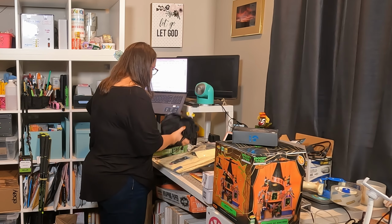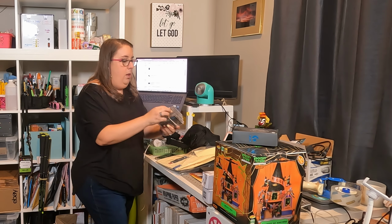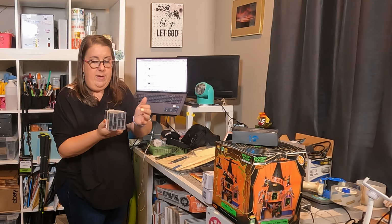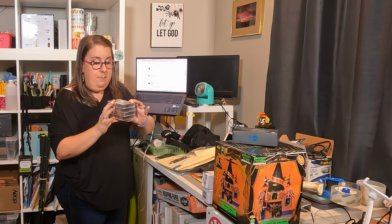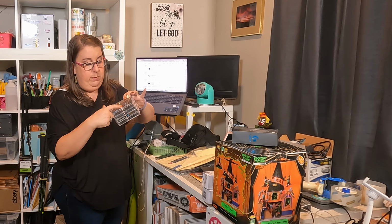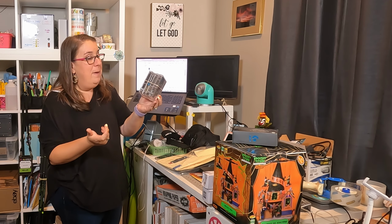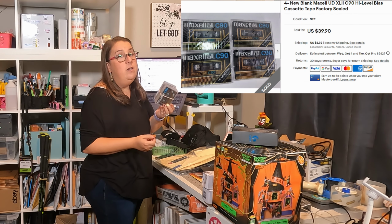We've got, okay, 4 Maxell blank cassette tapes. The plastic is coming off of it just because it's old. But these are brand new, and I paid $0.25 each. This one still actually has the quarter written on the plastic. So I paid $0.25 each on these, and the set sold for $40.